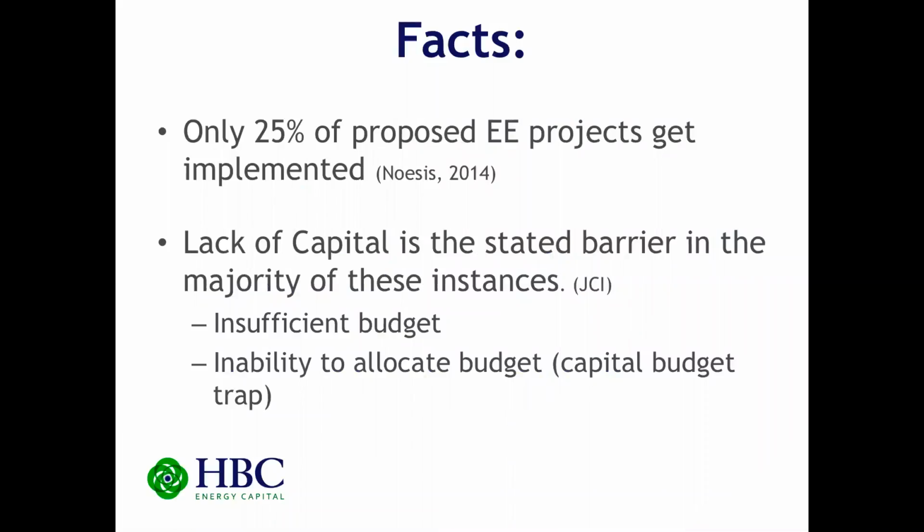Some research on the energy efficiency and project sales world shows that only a quarter of proposed projects actually get implemented. Of course, there are probably some dud projects out there, but for the most part, the reason projects don't get implemented is something related to lack of capital. And that lack of capital objection comes in a lot of different flavors.